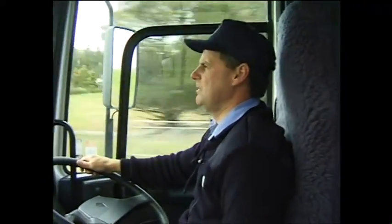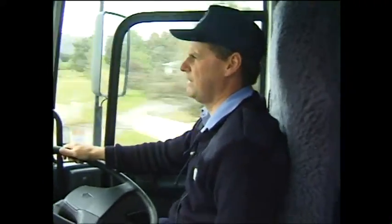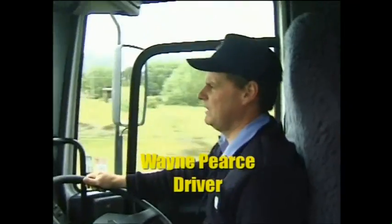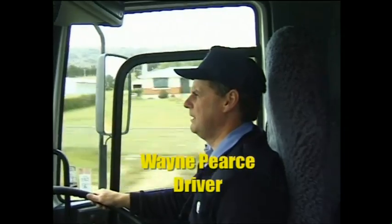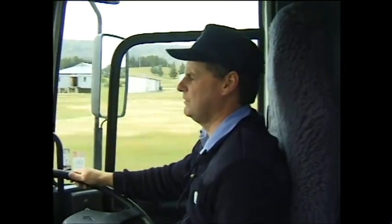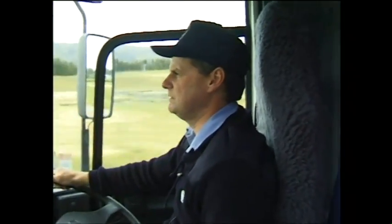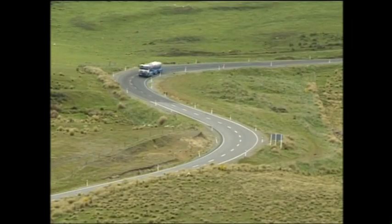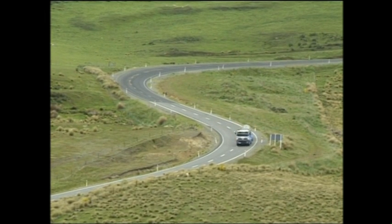Wayne reckons he's seen the growth of dairying in the South Island over recent times. Well, since I started the company, we were only picking up 1.6 million litres per day. Now we're just over 5.2 million litres a day, which is a big climb. When I started, we only had 16 trucks, most of them all A-trains. Well, now we've got just on 40, and most of them are 8-wheelers now.